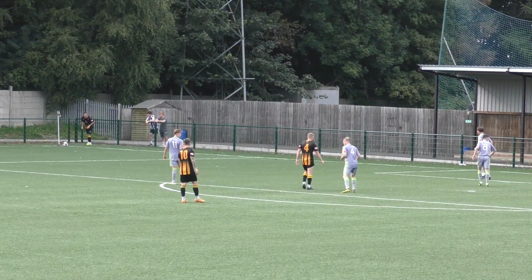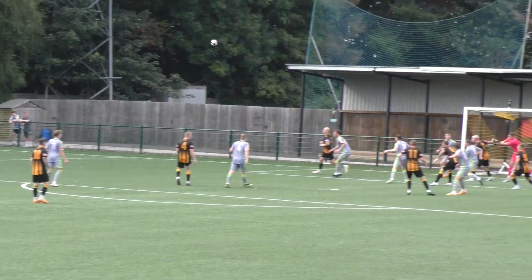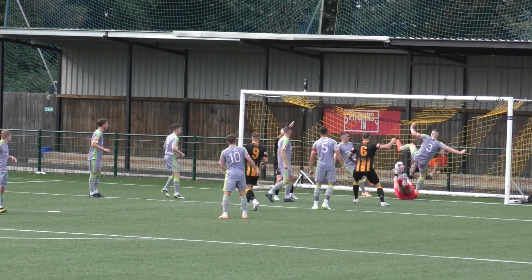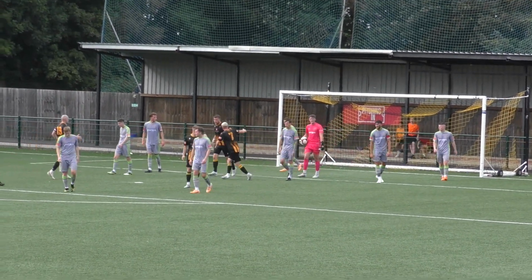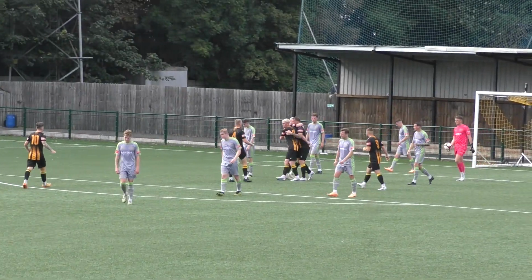It's an in-swinging corner kick from Liam Noble from the far side. Swings it underneath the crossbar. There's a header goal, it's saved by the keeper and gathered on the line. It's got in, it's gone over the line. I don't see who scored that.